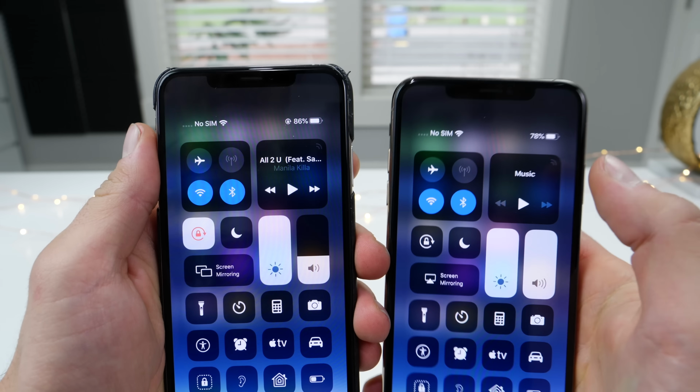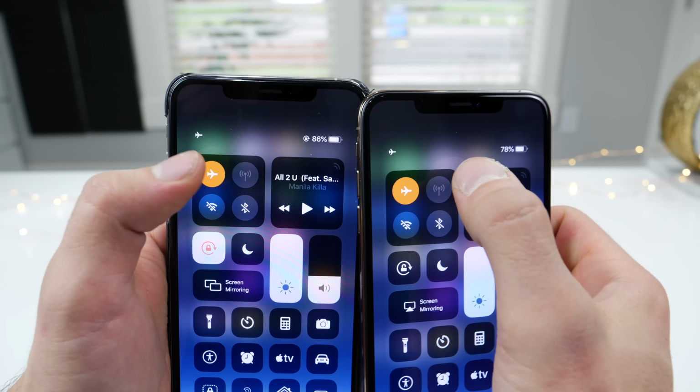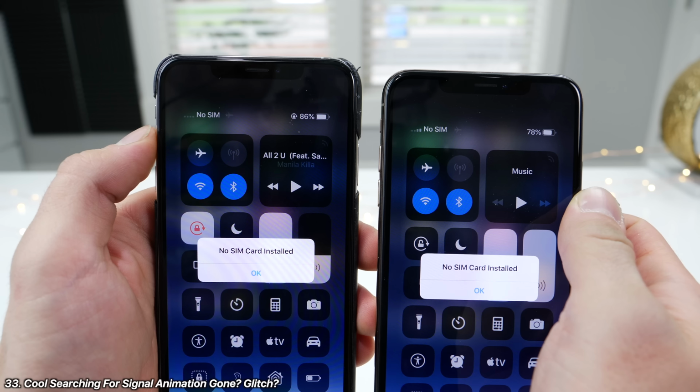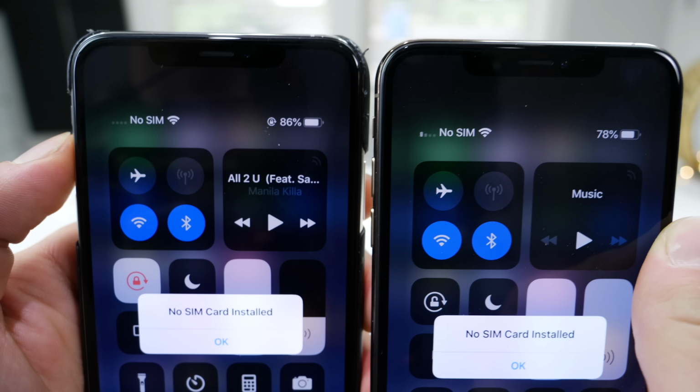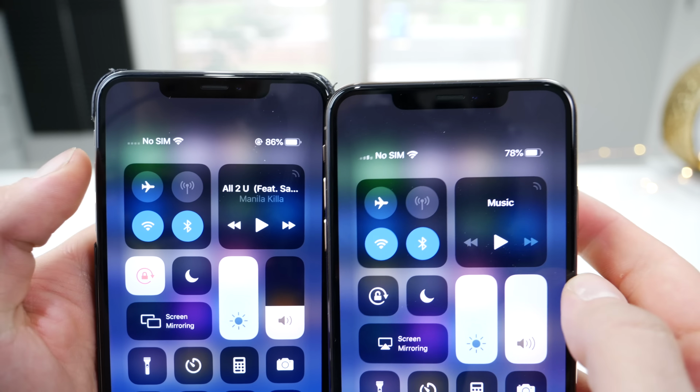And here's another change I'm not too fond of, and that's in the control center. So when putting your device into airplane mode and then actually kicking it out of it, you no longer get that cool animation in the signal status bar. It's just flat. It's not even looking for service here.